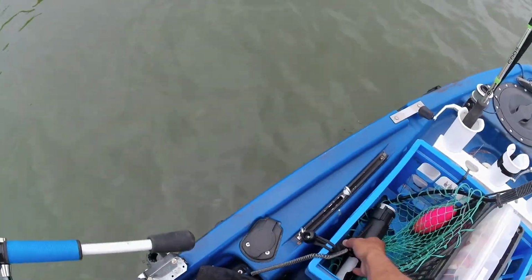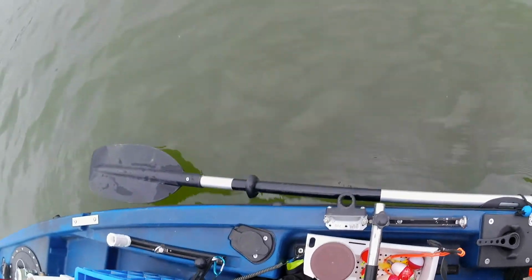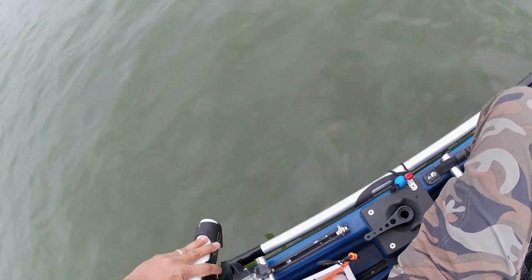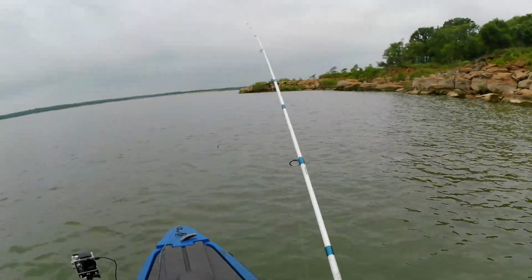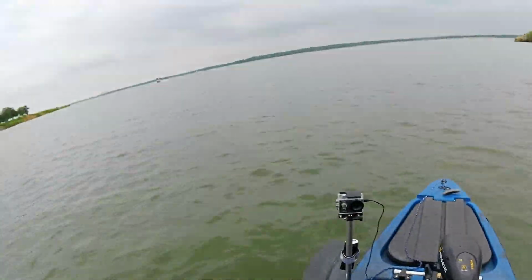Let me just set up my... I have discovered that these are gold, so that I can focus on taking the fish off without getting a hook in me. All right, that was kind of small, so we're gonna cast back and troll again.